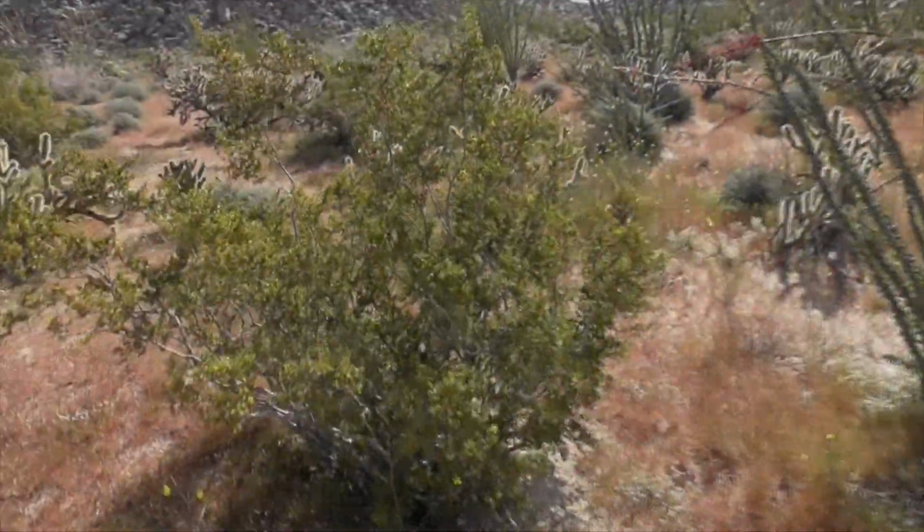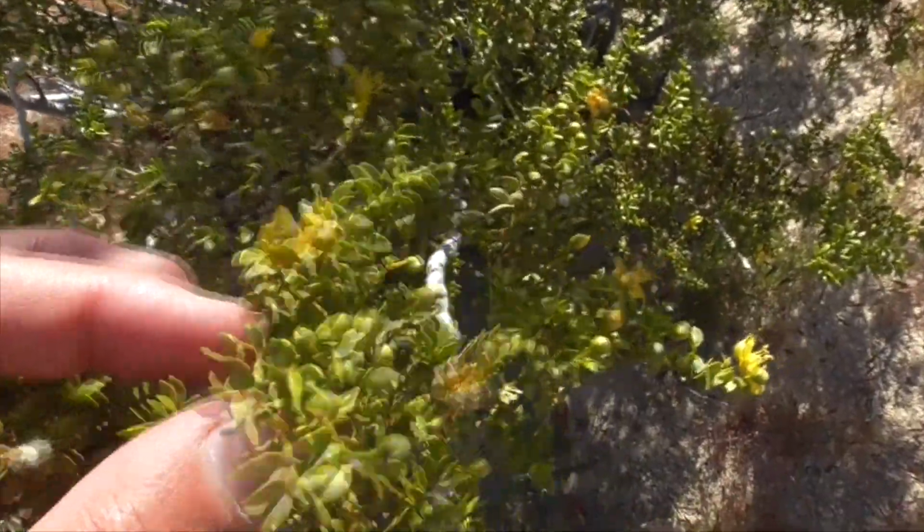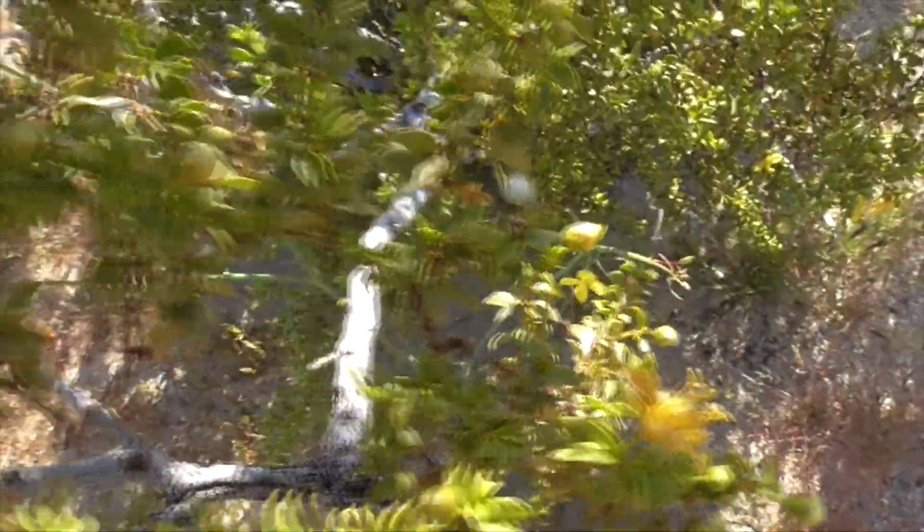Here we have a flowering creosote bush. Little flowers here. Look at that. And then it's seeding too. Little seed.